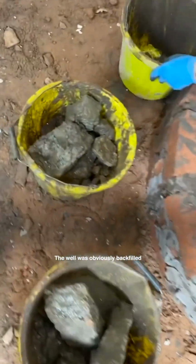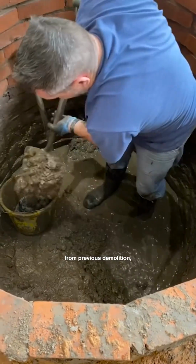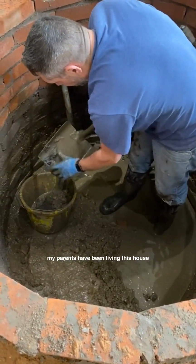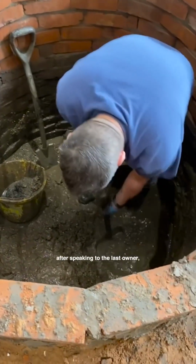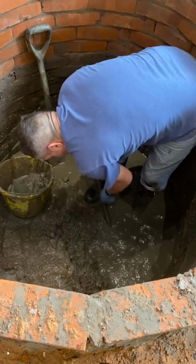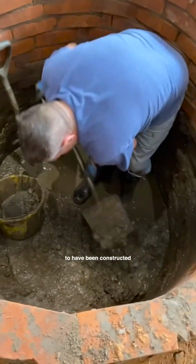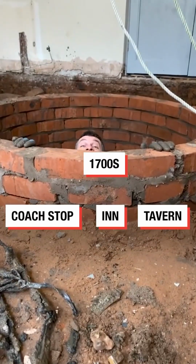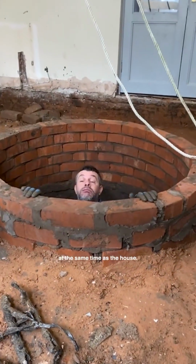The well was obviously backfilled with all the rubble and brick from a previous demolition, probably around 70-80 years ago. My grandparents and more recently my parents have been living in this house for 40 years, and after speaking to the last owner, they also had no idea that there was ever a well on the property. The house has been estimated to have been constructed around the 1700s as a coach stop/inn/tavern, so it is very likely that the well was built at the same time as the house.